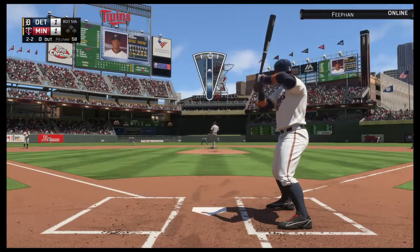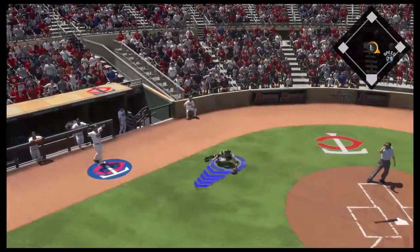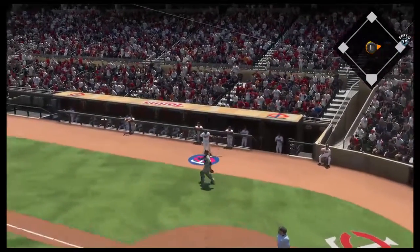Sanchez sets his sights. He'll try to put him away here on 2-2. Check swing in the dirt, but he went around. Up with it, Martinez.